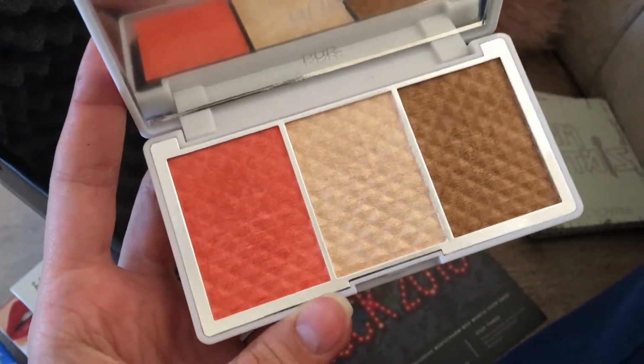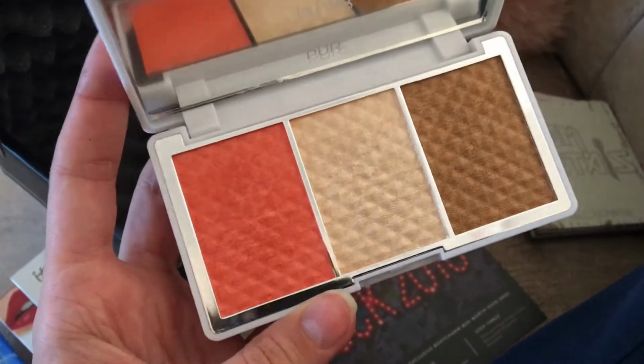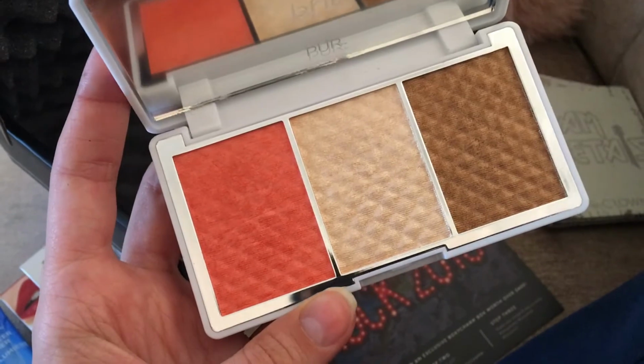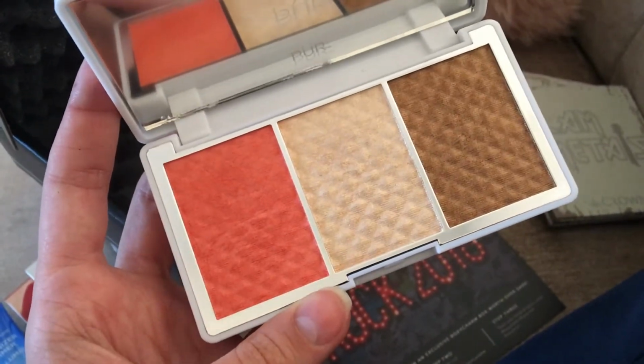That blush is very, very bright. I think I'm gonna have to use a light hand with that. I like the highlighting shade though. It's really pretty. The bronzer is also kind of shimmery, which I don't know how I feel about that. I usually prefer matte bronzers.